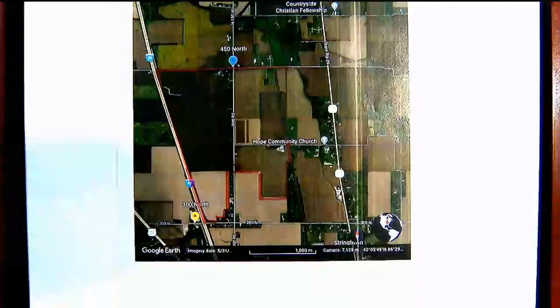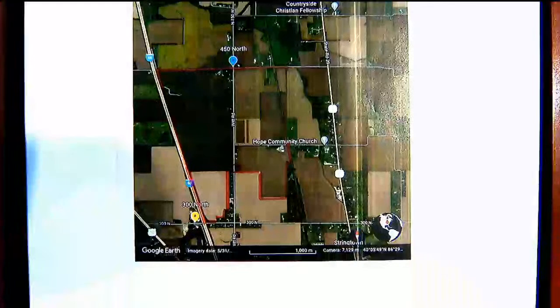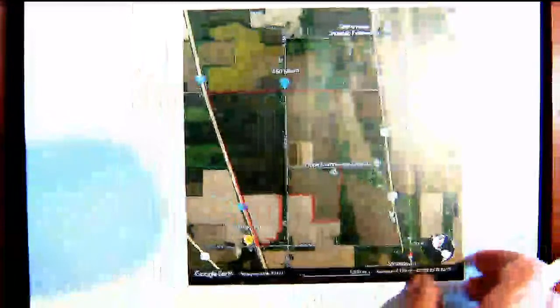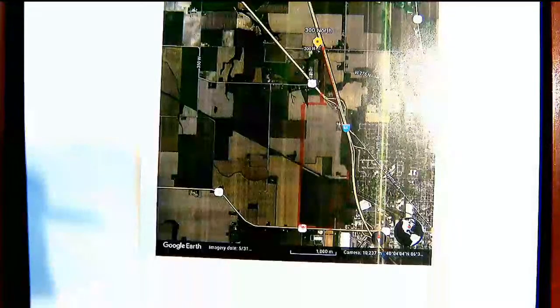This is 150 west, north and south from 300 up to. This area is largely, you can look at bare. If you go again, it's even more bare. Very little down there. There's a lot of bottom.